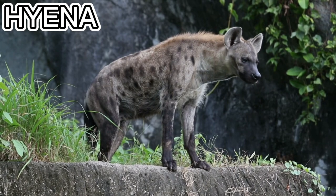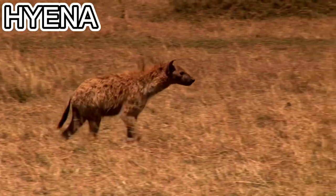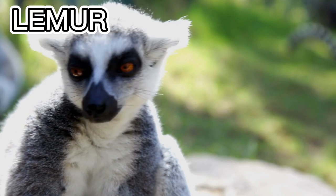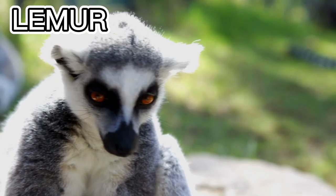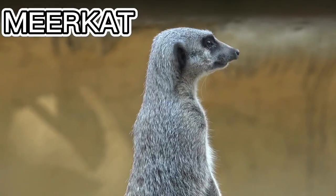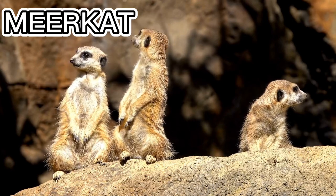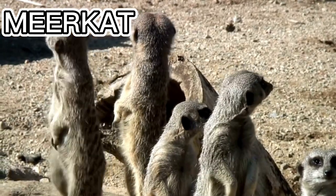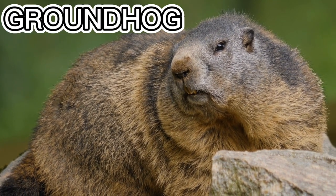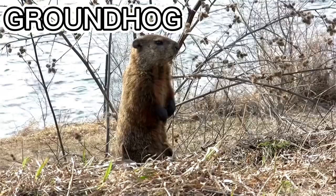Hyena. H, h. Hyena starts with the letter H. Lemur. L, l. Lemur starts with the letter L. Meerkat. M, m. Meerkat starts with the letter M. Groundhog. G, g. Groundhog starts with the letter G.